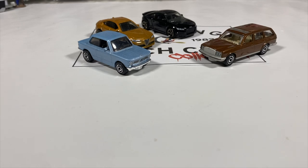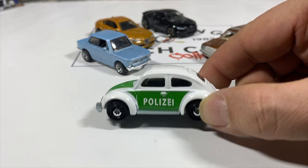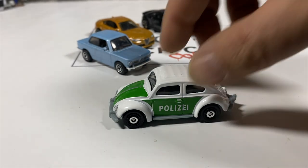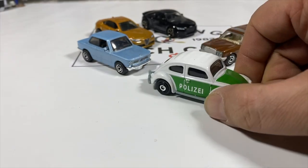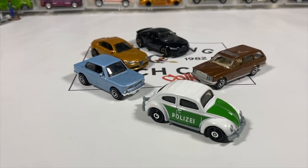And rounding out, saving the best for last, because I like my Volkswagens. Who doesn't like a bug? And I love my German police livery. The '62 Volkswagen Beetle in German police livery, or the Polizei. Same basic wheels. I like it when they do just like the hubcaps Volkswagens had. Tempos on the roof, and light front lights, nothing on the back. And your police livery on the backside. So this was the 2023, I believe it is, because it's 70 years of Matchbox on the top.